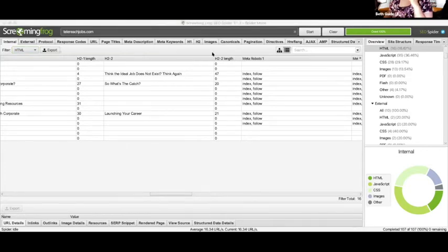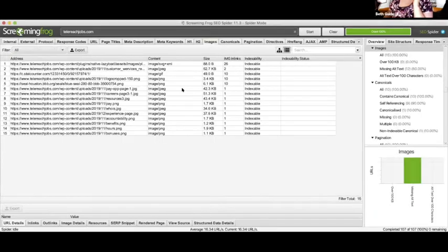It'll tell you about the images, what their size is, if they're too big, if they're too small, if they're what they should be, and whether they have any type of information on them, what their status is, if they've got an alternate tag on them as well. So it gives you everything you need to know about images because they need to be kept small too.